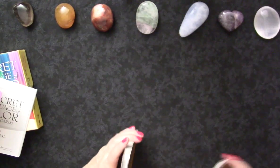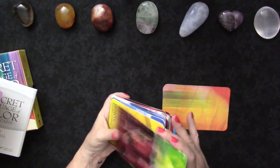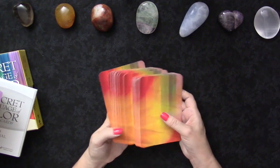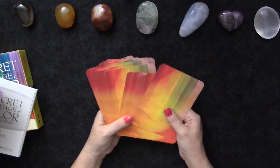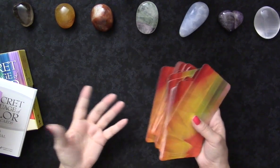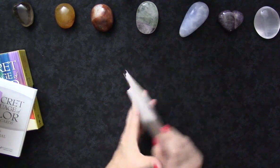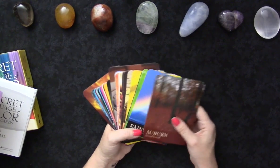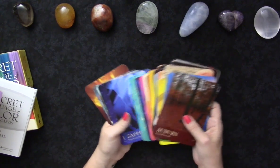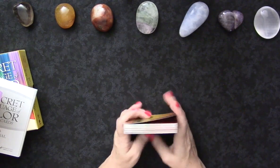Definitely for $10, I am not at all disappointed with this deck. I've started to come back and talk about decks after I've used them for a while, so obviously I will be coming back and updating you on how this deck works, as well as just my first impressions. My first impressions are that it's not perfect by any means. I think there are some little problem areas with it. I definitely think it's affirmation, which is not negative, just that's not what you're looking for.